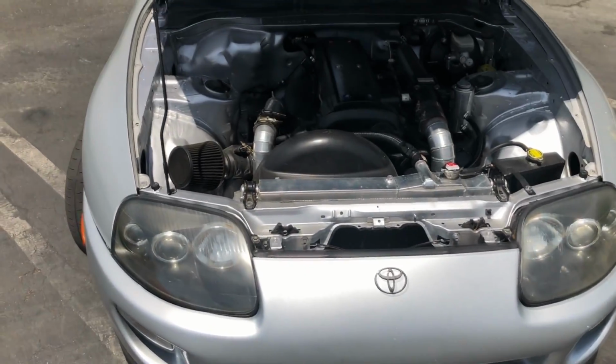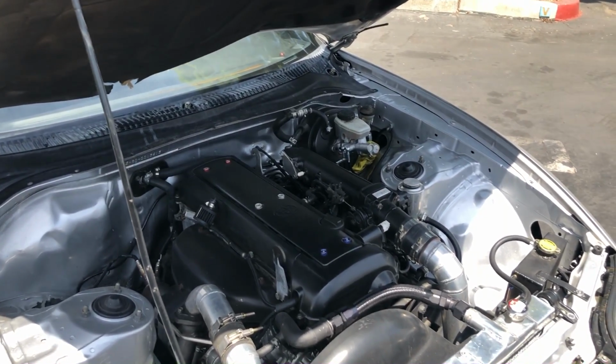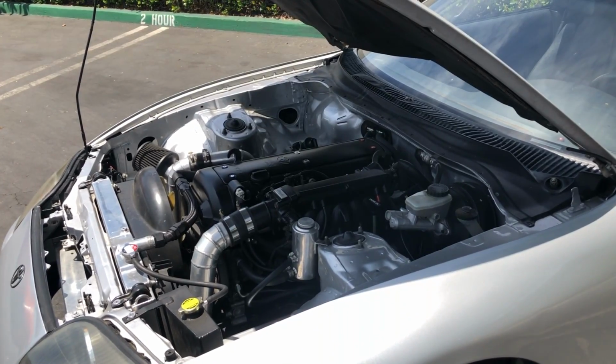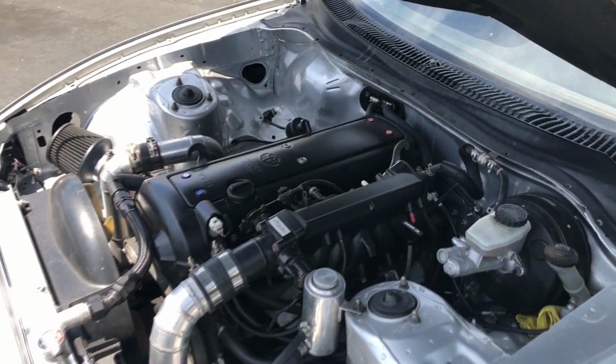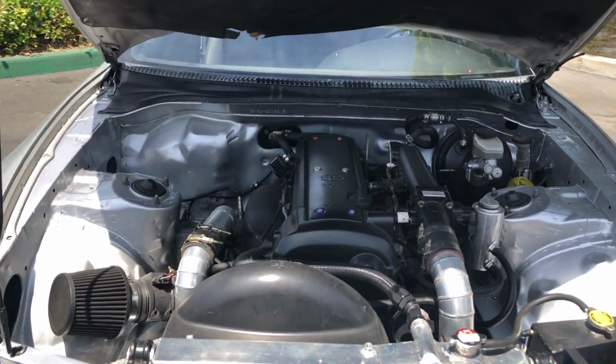Now, the Supra is a pretty good looking car. Even stock, they look really nice. This one does have some minor flaws. The paint isn't in the best condition. The interior is starting to show some wear. But I mean, it's still a damn Supra, so who can really complain about it? Now let's start her up and see how she feels. This will be my first time driving a Supra, so I was pretty excited.